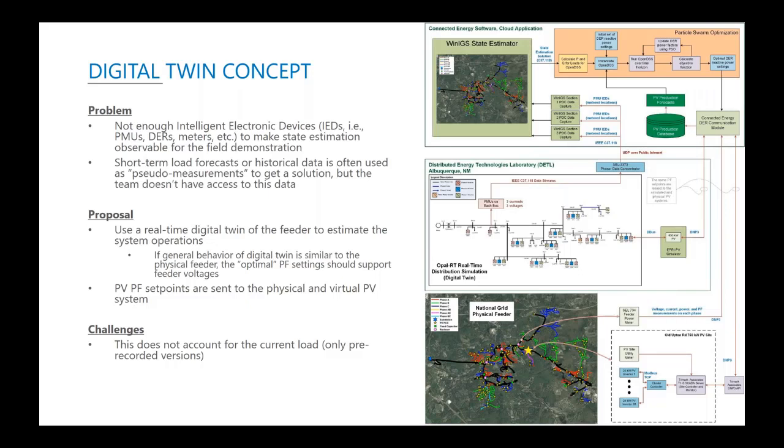And so as we send the set points out to the physical PV site, we'll also be sending those set points to the virtualized device that will be running here at Sandia that's connected to the OPAL-RT system. And with a reasonable approximation of the loads and a reasonable estimate of the PV production, I believe we'll be able to get pretty close to the power factor set points that we need to minimize that fitness function.